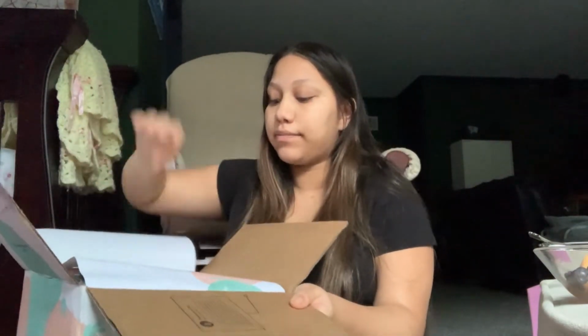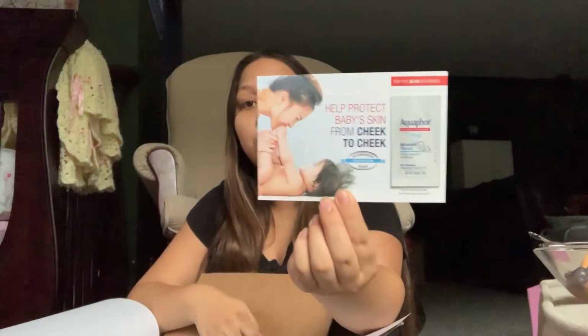Anyways, it just comes with this little card thing that says thank you or whatever, and rate us. So you open the box, and I'll just put it down. There is a little ointment thing, a little sample of it. I don't know if I'll ever use this, probably won't.